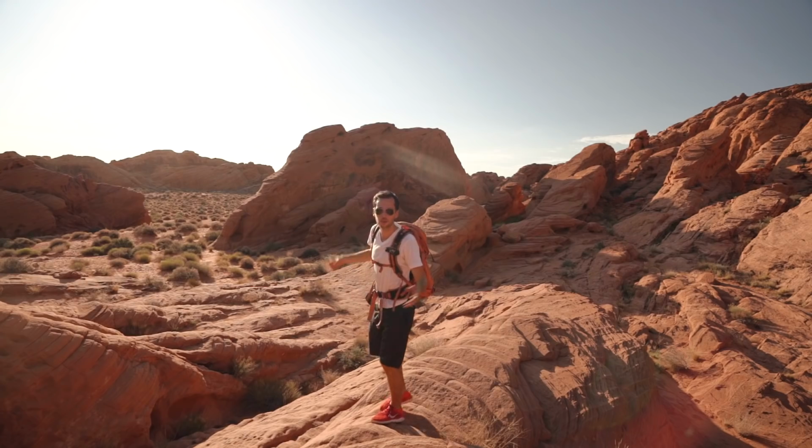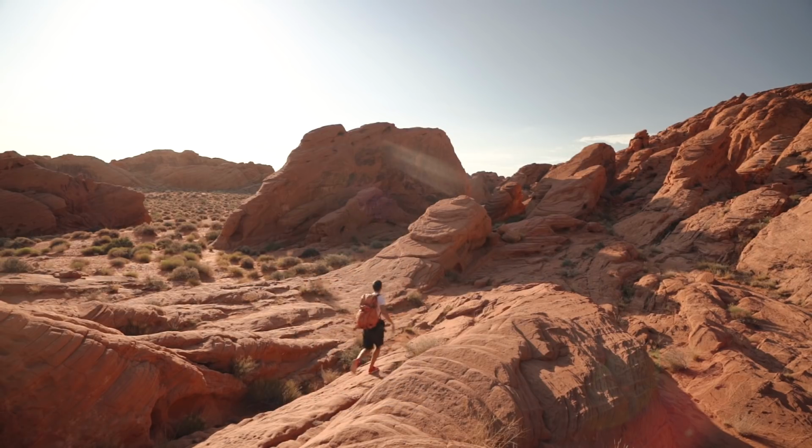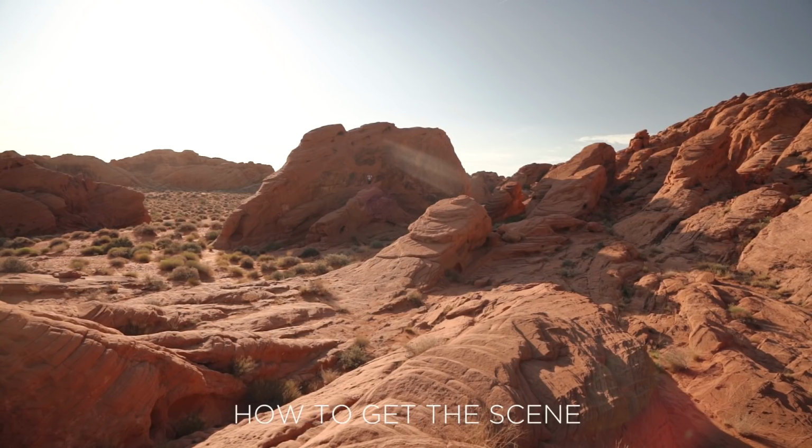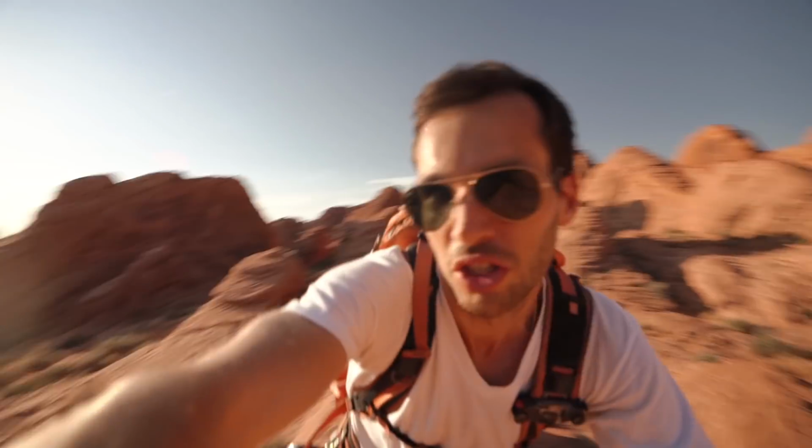So let's move on to our last tip, last secret. Are you ready, guys? I want to go shoot it in the shade out there. Get ready. Woo! You see the problem? The camera is here and I'm here. I just didn't know how to get the scene of me running here with the camera while still having the camera. Alright guys, let's go back there, but with the camera this time.